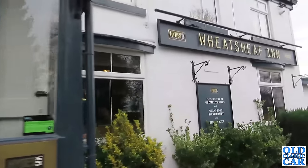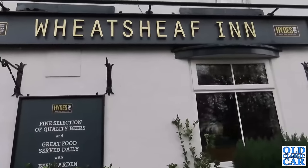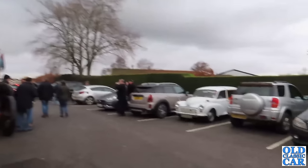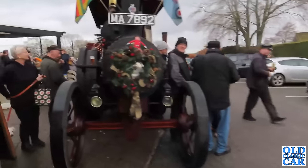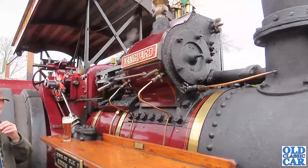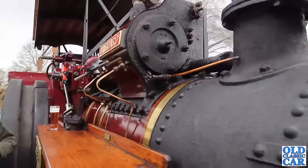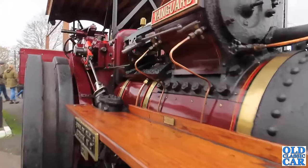This is where the vehicles are congregating, those that are taking part in the run today, the Wheatsheaf Inn. And the Morris Minors just parking up. Oh yeah, come on. Nice and warm here.